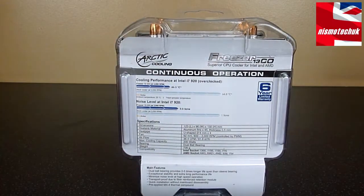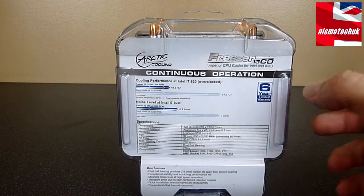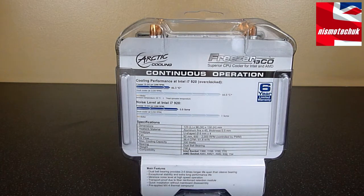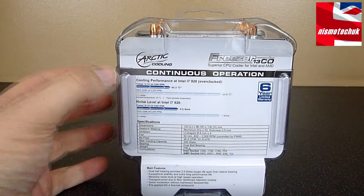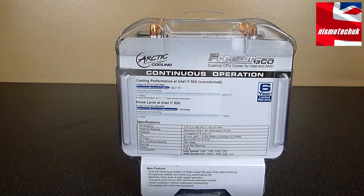Now onto the actual back of the box. Also we've got further specification here. One thing to point out is the 6-year limited warranty. It's a nice amount of warranty that comes with the actual cooler itself. We also have got some information here about some testing that Arctic have done using an Intel i7-920 overclocked.